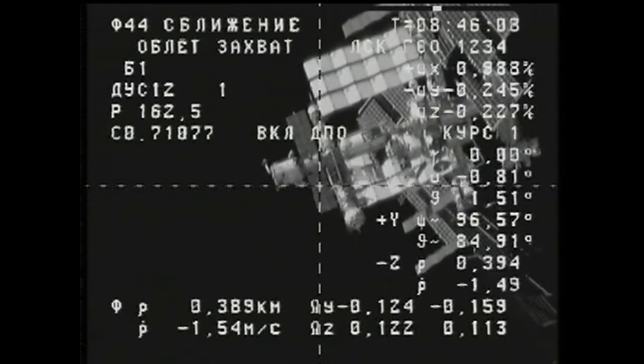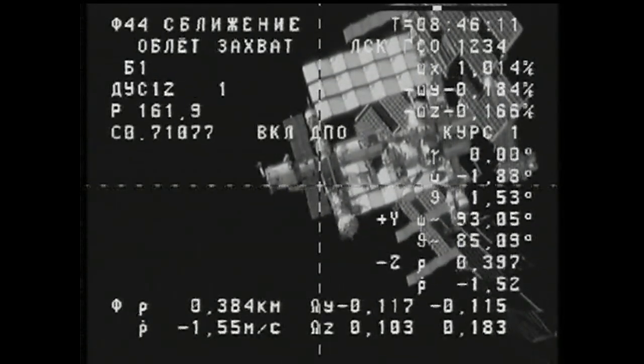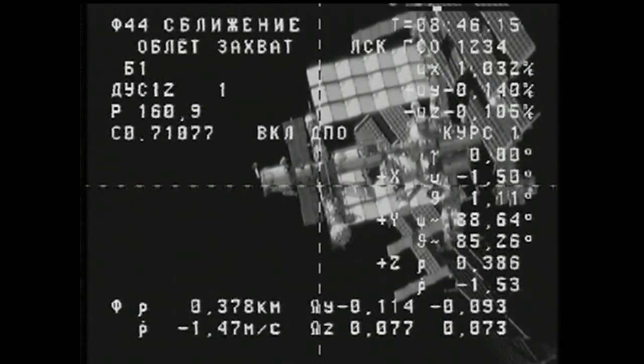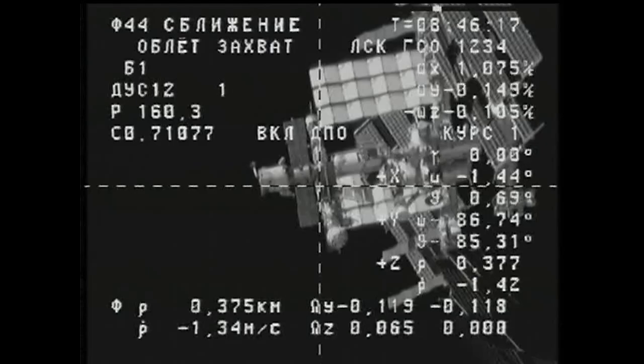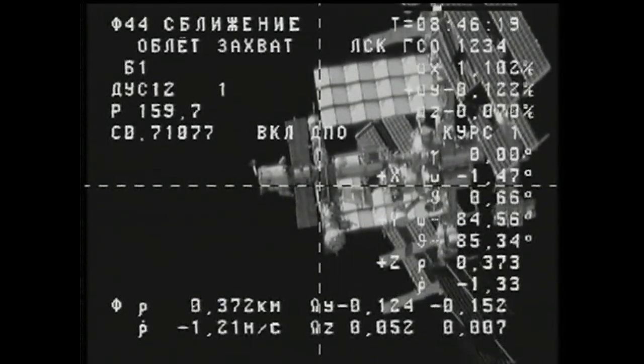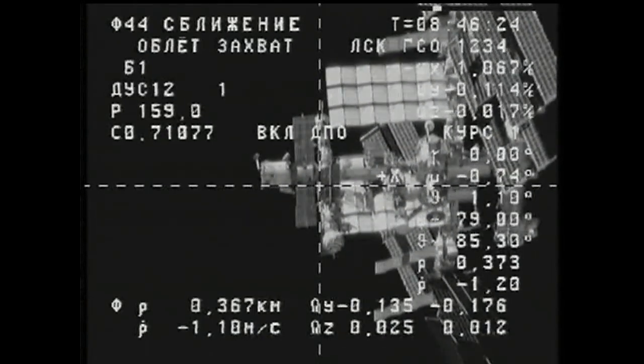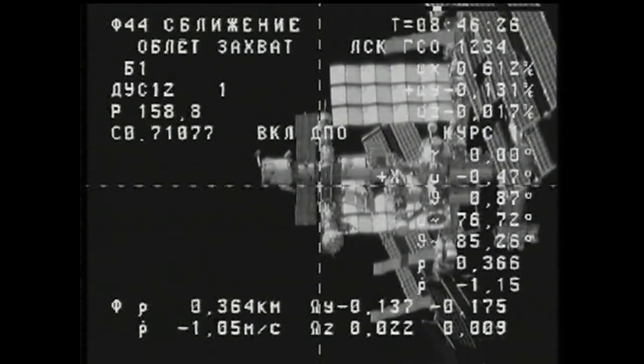And the fly-around now has begun. So the fly-around underway. This is an automated maneuver by the Progress through its onboard computers that will ultimately align it to the aft port of the Zvezda service module. That service module having launched in July of 2000.